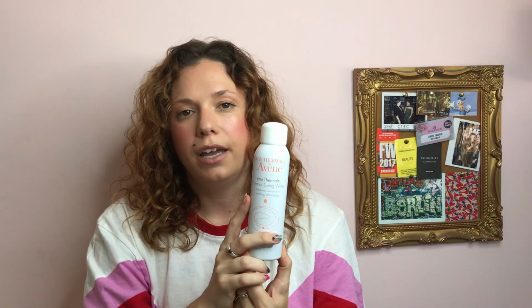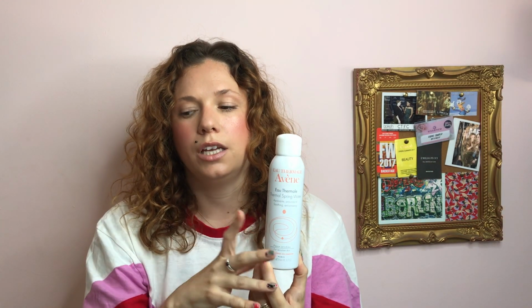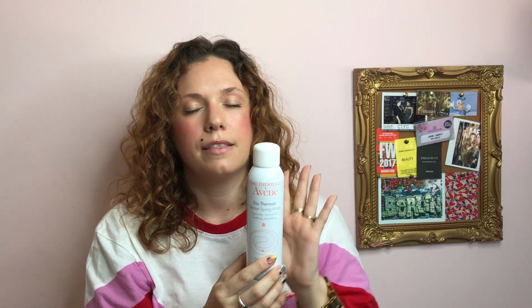Next up is Avène. So Avène has an amazing price point, and I think that when it comes to any of the thermal waters, there's quite a few that are from France, but this is my favorite one, and it's just something that's really light and easy to spray, again for hydration, but also if you are just wanting to refresh and cool down. Also comes in a really nice travel size that's fantastic for throwing in your handbag.